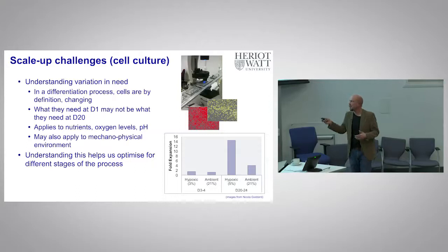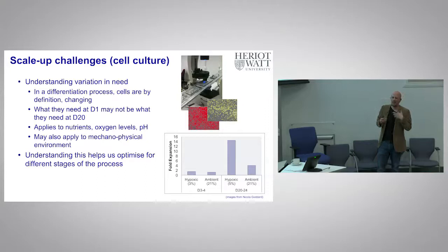a PhD student of mine, Nicola, developed a device for flowing media over cells with little tiny micro-oxygen sensors in, using a fluorescent dye. And that allowed her to look at, as the cells changed, how much oxygen they needed. Generally, we assume that most cells are quite happy in ambient oxygen, 21% oxygen. But it turns out, in red blood cells, when you get to day 20, day 24, they are vastly happier being hypoxic. So you give them a very little amount of oxygen.